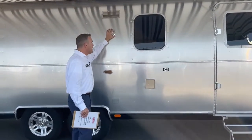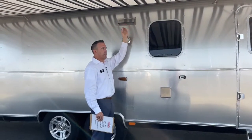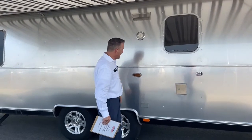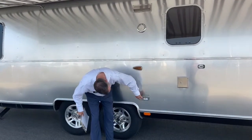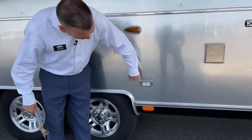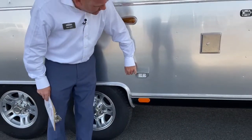LED light for the outside. We've got a really nice stainless steel vent for your hood vent. All those cooking steam and stuff like that is going to come out there. We do have a nice GFCI right here on the outside of the coach if you want to plug anything in out here, a radio or a TV or something like that.